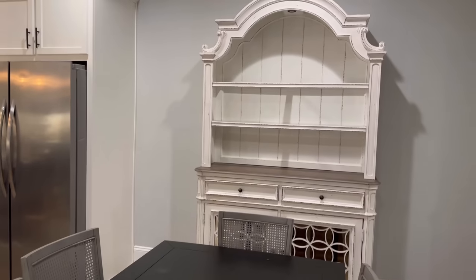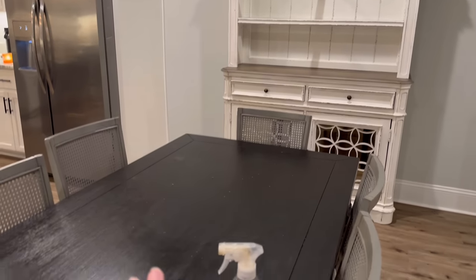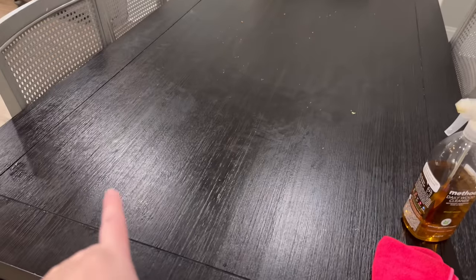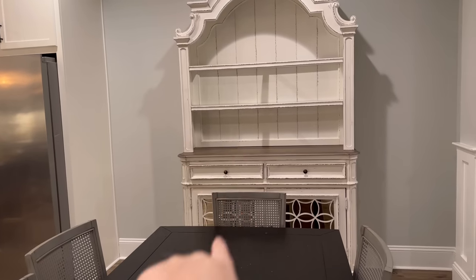The table and the hutch, because I want to wipe them down really good, and then we're gonna decorate them both together. You can see how nasty the table is. It really needs to be wiped down, and you can't really see, but the hutch is very dusty. So I'm gonna clean these really quick, and then we're gonna decorate.